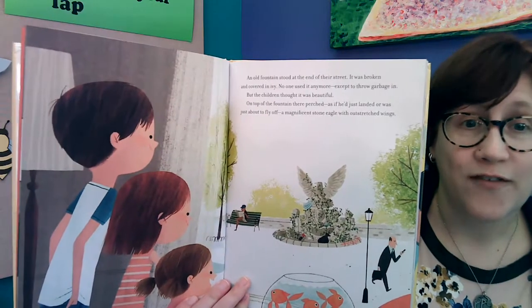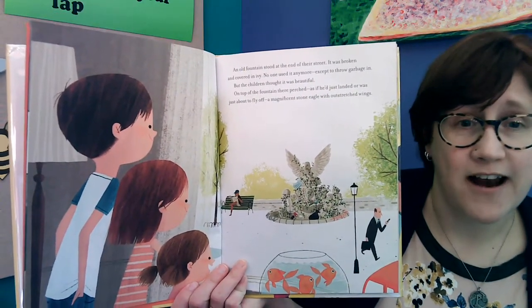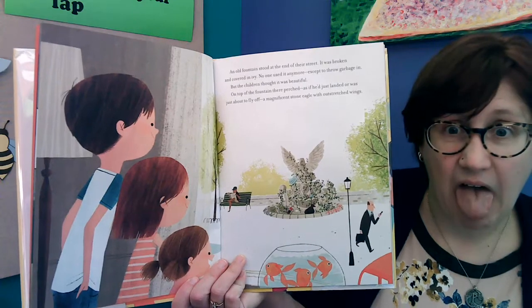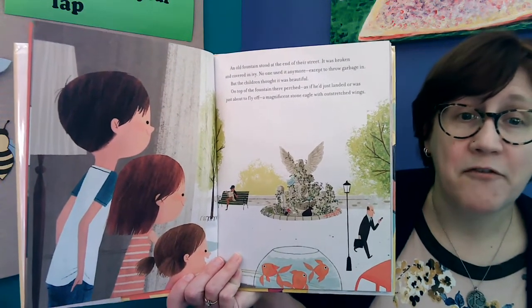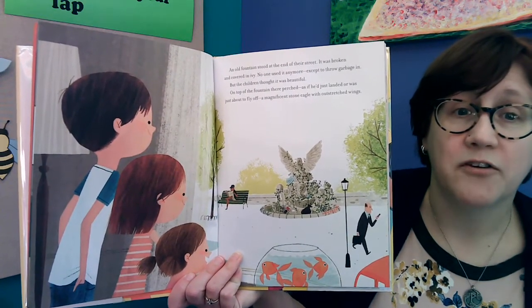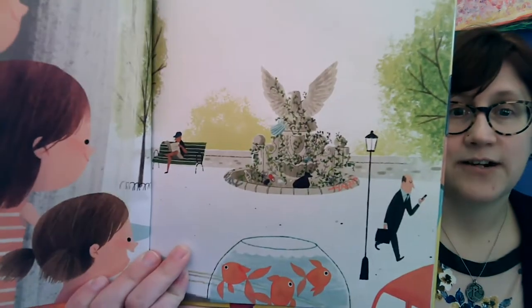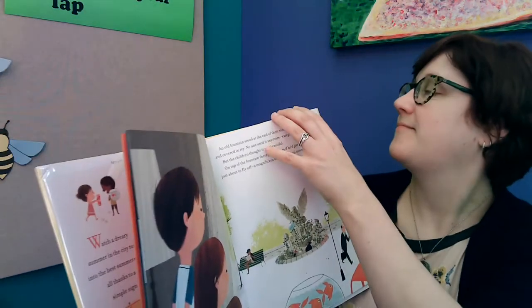An old fountain stood at the end of their street. It was broken and covered in ivy. No one used it anymore, except to throw garbage in. Blah! But the children thought it was beautiful. On top of the fountain there perched, as if he'd just landed or was just about to fly off, a magnificent stone eagle with outstretched wings. There you can see the eagle. And the trash.